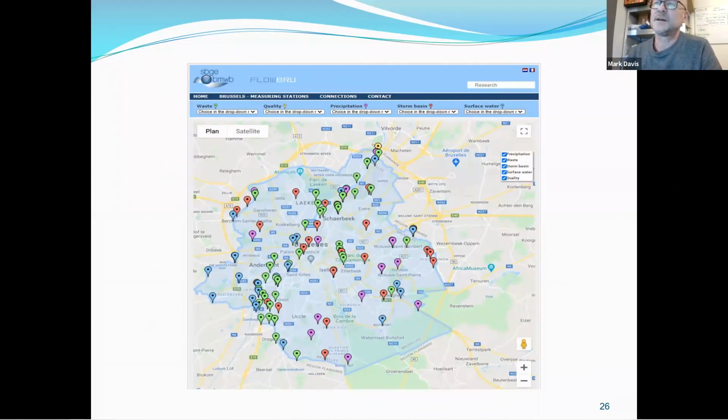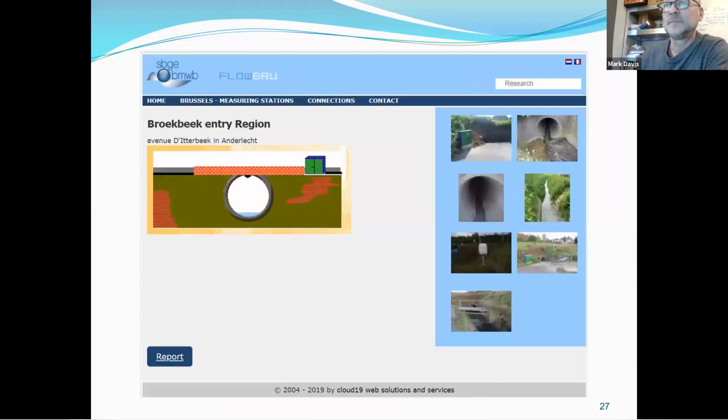Each of these little points is a measurement point, and it's either rainfall, wastewater. There are quality measurements as well. There are also surface water. So I had a look at one of the surface water drains. That's what you get when you click on any of those points. You get a representation of what the channel is. So in this case, it's a circular pipe.